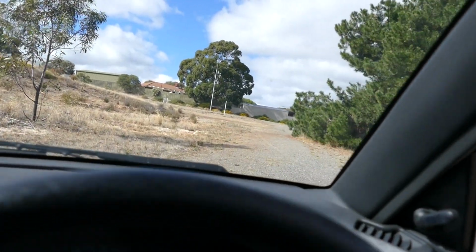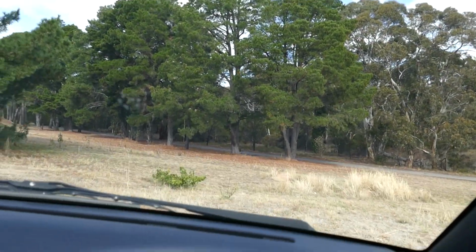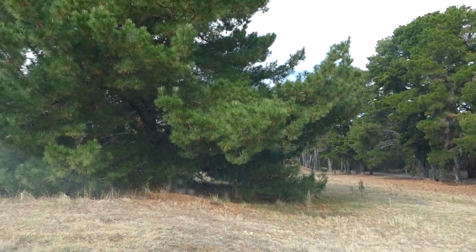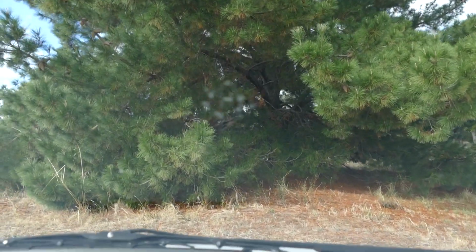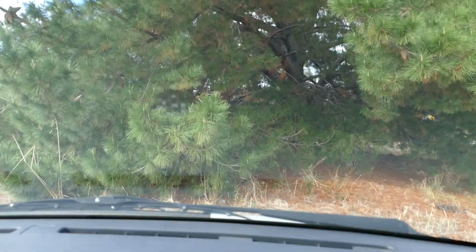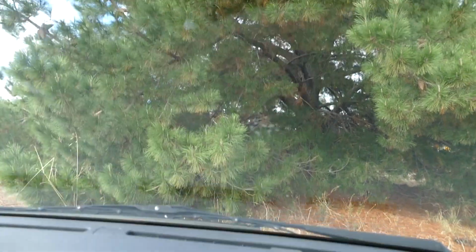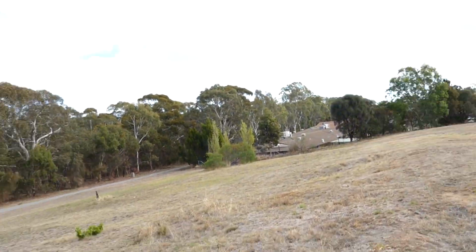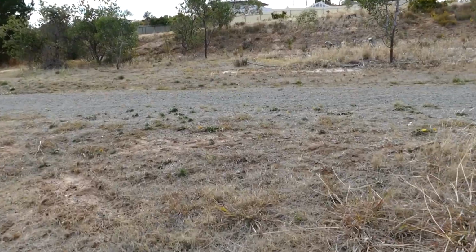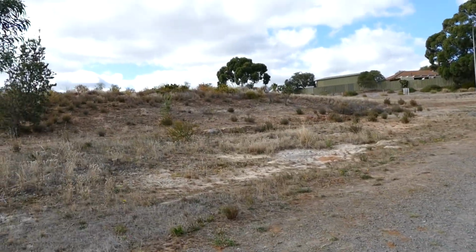I'm just going to park the car probably in here actually, so I can go out through here. And I know you like me to go from the car to the bush, and we'll see how we go. And we've got 2 minutes 23 seconds, so I might be able to get this all into one clip.